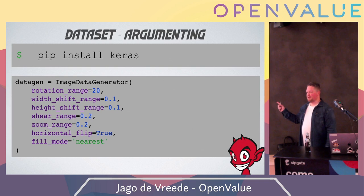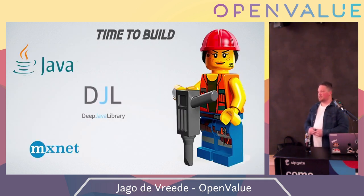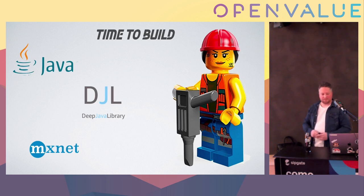You can actually do this now in Java. It takes a little bit more code, but there is an ImageDataGenerator class in the Keras library, which can actually do this. So you can give it some parameters for how to change the original image. It's quite useful too. So now it's time to build this in Java.